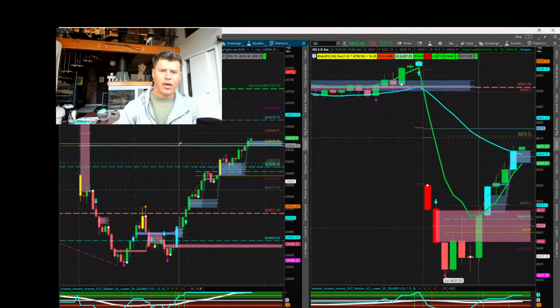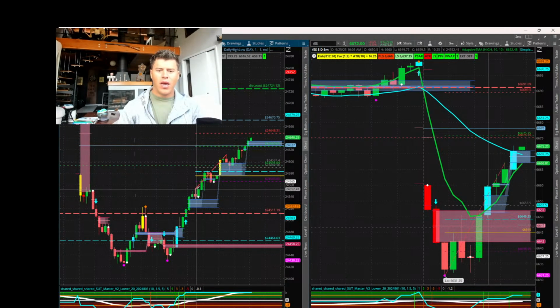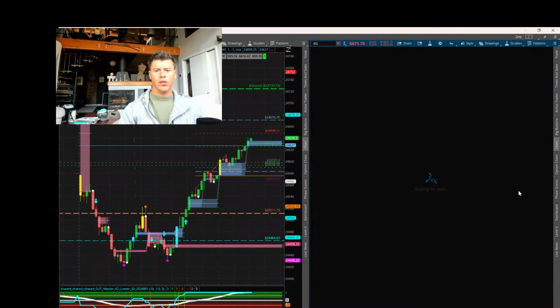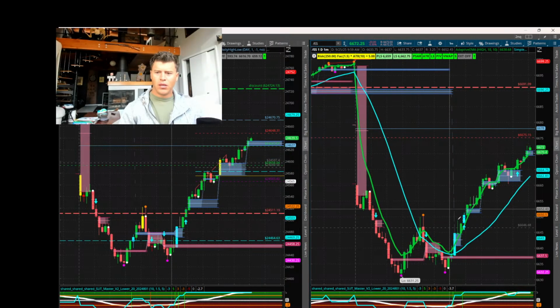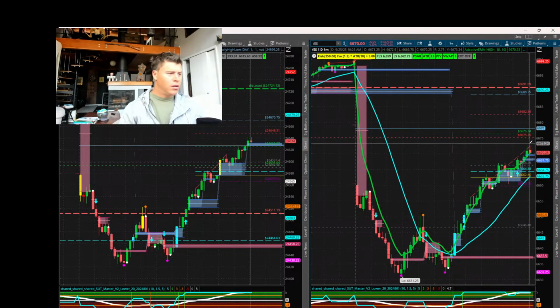We have very high and tight extensions right now in the Nasdaq from 10:07 on the 1 minute chart. Probably something similar in the ES. Well, yeah, 10:06. Well, great entry there, Perry.